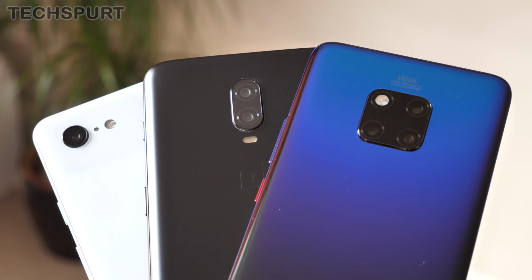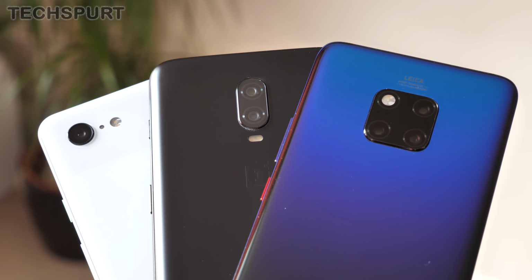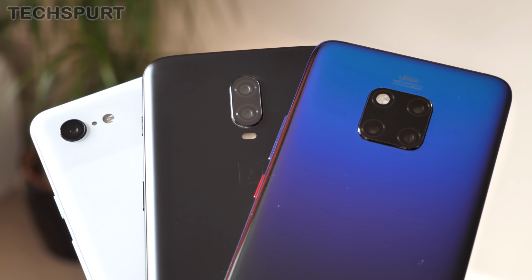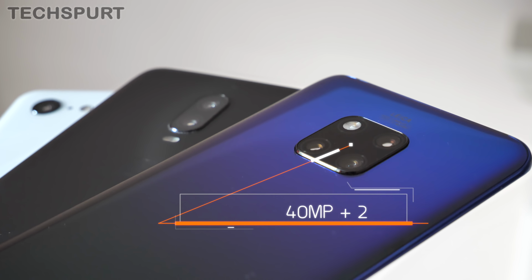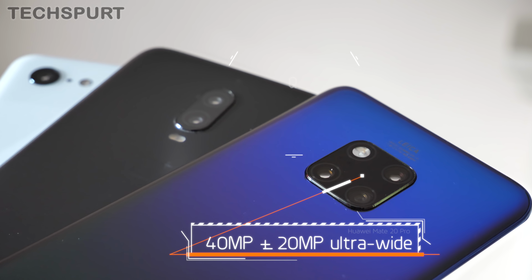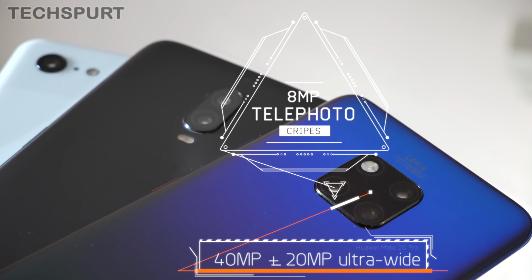While the Pixel makes do with a single 12.2 megapixel lens and the OnePlus doubles down on that number of lenses, Huawei has only gone and slapped 3 of the buggers on the back of the Mate 20 Pro. As well as that 40 megapixel primary lens, you also get a 20 megapixel ultra wide angle shooter and, just for jollies, an 8 megapixel telephoto lens as well.